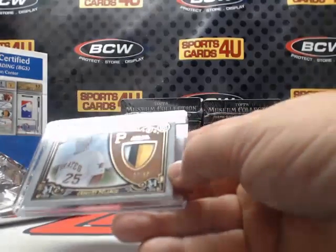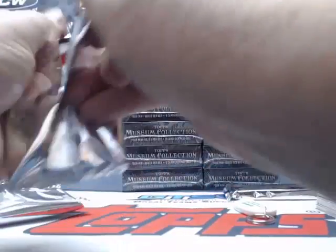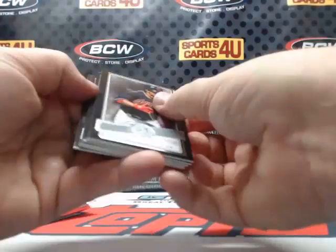Unlike in tomorrow's Gypsy Queen, where his cards will be photos of Aramis Ramirez.